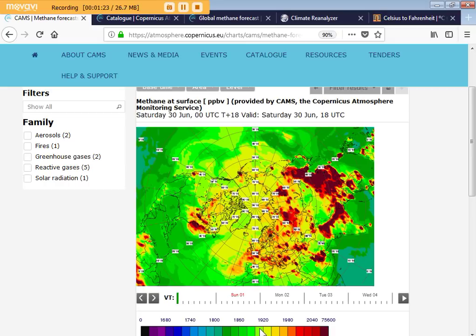Just to get a reference, about 1250 parts per billion is where we have equilibrium, and so that's a lot less, and you don't even see that on this chart hardly. That'd be way down here. When you get into this really orangey red, that's 1980 parts per billion. This red is 200, then 220, 240, and then this black is 75,600.